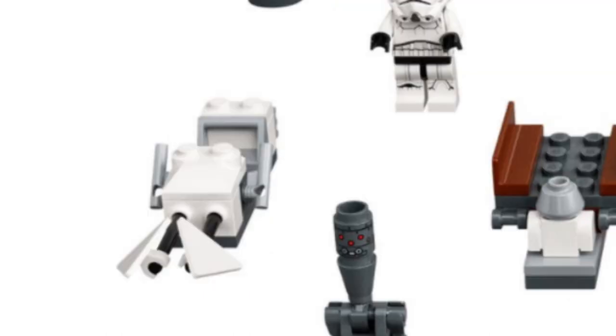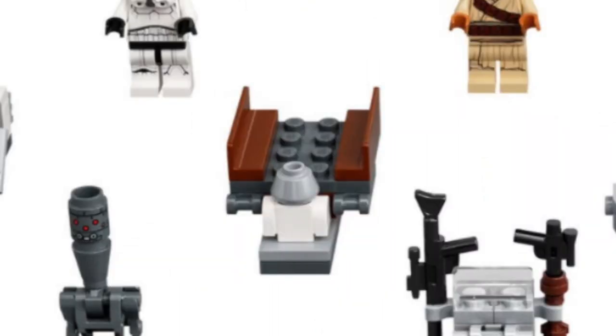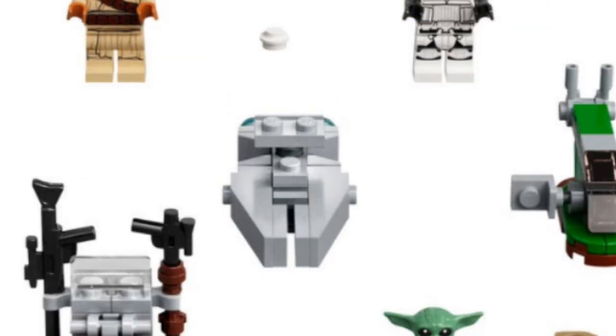We get a scout trooper speeder. I guess a good duo is a stormtrooper one. We do get a scout trooper in here, by the way. And then we also get the little speeder that Mando hopped on with Grogu when he was trying to escape Nevarro. You can even see the little astromech droid-resembling thing on there. Next up, you have Moff Gideon's light cruiser mini build, which is pretty exciting.